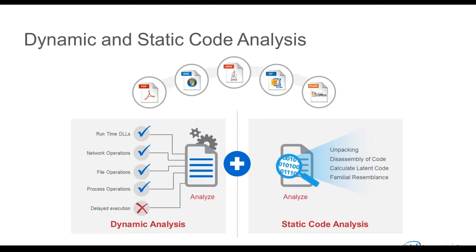And that's where static code analysis, by really getting to the level of looking at assembly code and understanding, okay, does any portion of this code match to a known family, and is it significant enough now for us to convict this piece of malware?